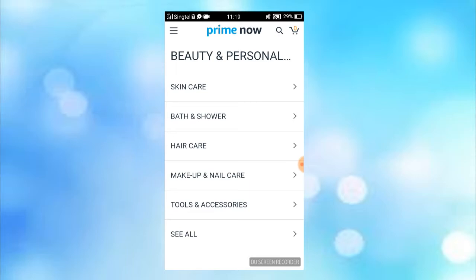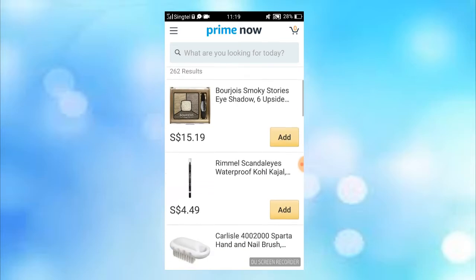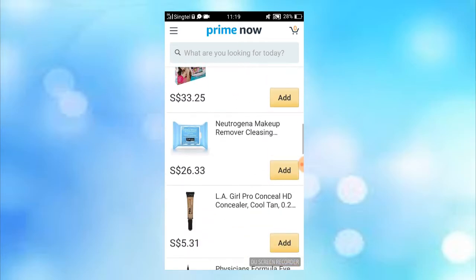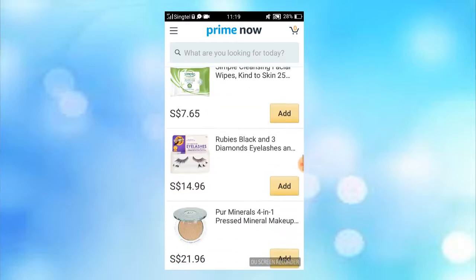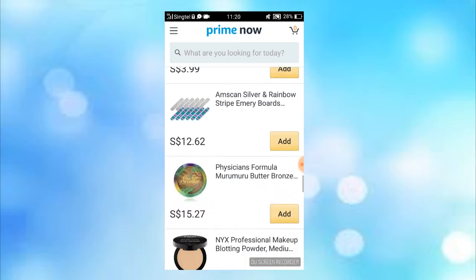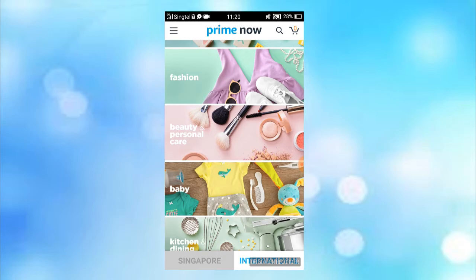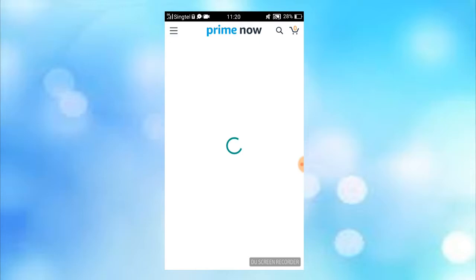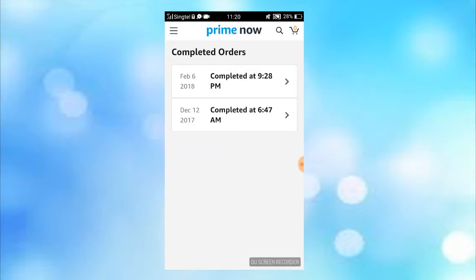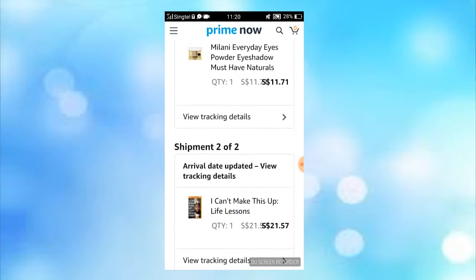What got me excited is they have this beauty and personal care tab, where you can buy makeup, skincare, bath and shower, nail care and all. I should have just screen recorded, but it's okay. Under makeup, they have very interesting cosmetic brands that I actually want to try, and so I bought a few of them.